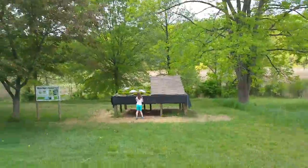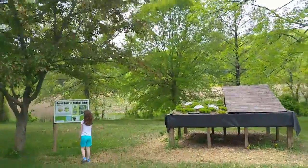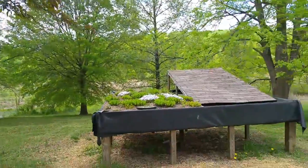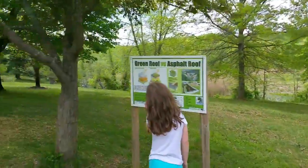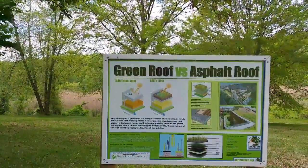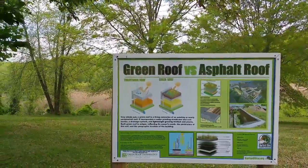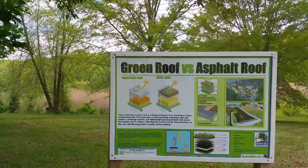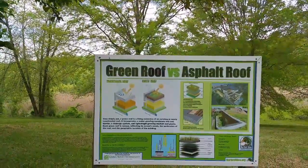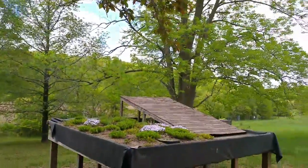It says green roof versus asphalt roof. Asphalt. So the green roof has the plants on it. Very simply put, a green roof is a living extension of an existing or newly constructed roof. It incorporates a waterproofing membrane and root barrier, a drainage system, and lightweight growing medium and plants. Each green roof is unique, reflecting its owner's needs, the particulars of the roof, the geographic location of the building. There's a green roof.